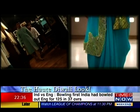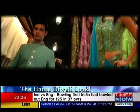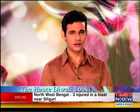And voila! Roll of drums. Viraf and Shagun have got their Diwali look. Getting that exclusive look is no cakewalk. But when you emerge looking like someone on the catwalk of a fashion show, it's worth every zero on that price tag.